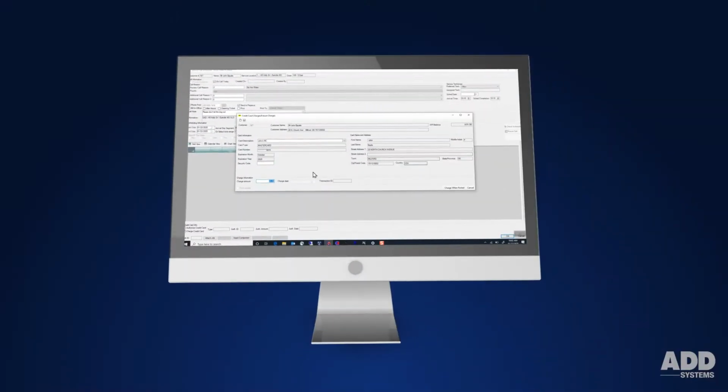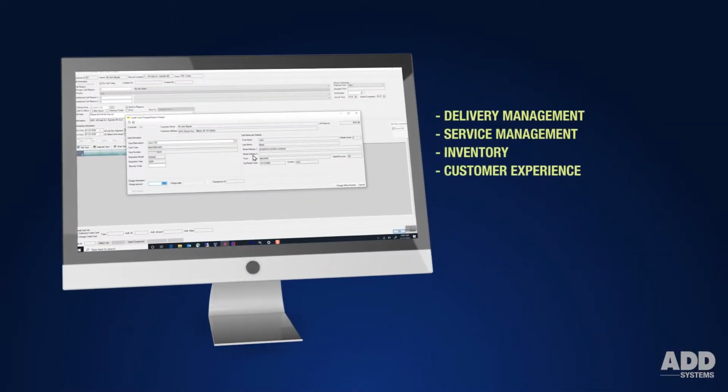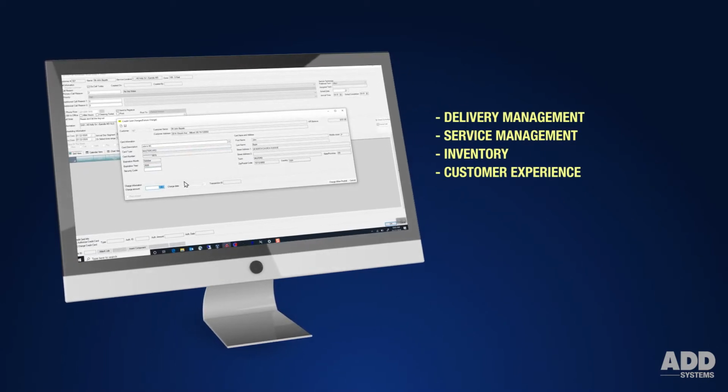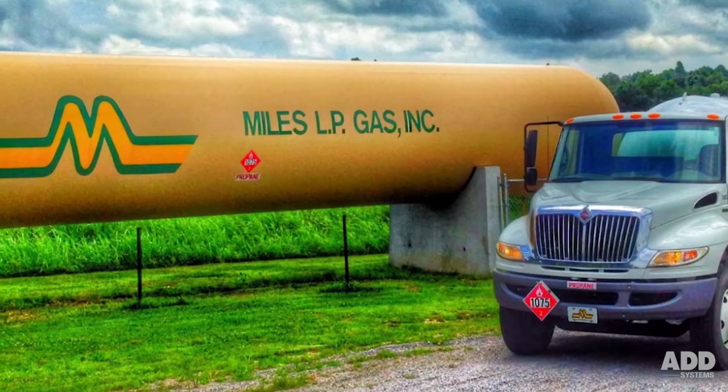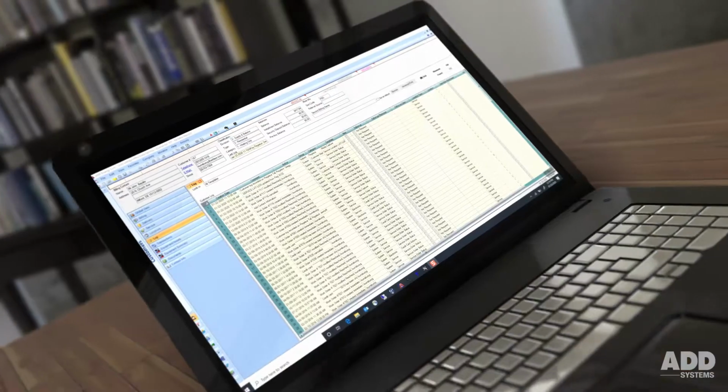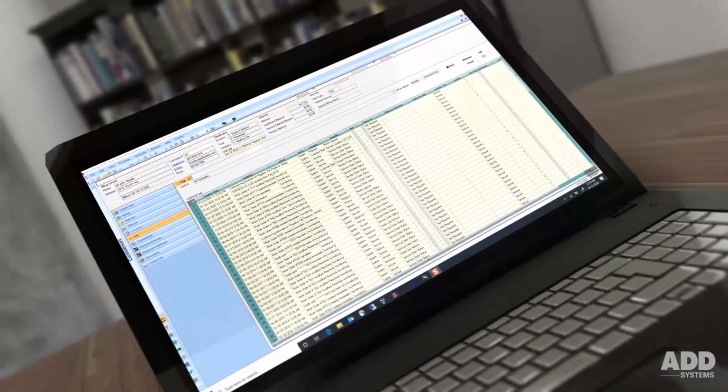We've been an ads customer since about 1996 with the company. We went from PAMS going into E3 now. We can email customers invoices, statements. We didn't have that with PAMS. The routing systems that they offer, we can do our automatic payments. Several different reasons why we've made this step forward.